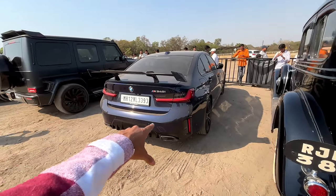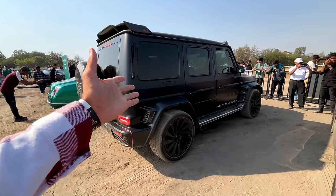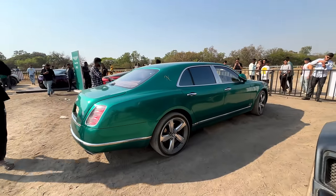A crazy M340i from Pune. A G-Wagon of course for all the G-Wagon lovers, a G63 AMG with the Brabus kit from the Prasad Nagarkar collection. This is absolutely a beast. And another one from the Prasad Nagarkar collection as well.